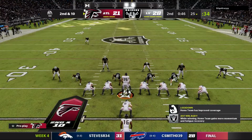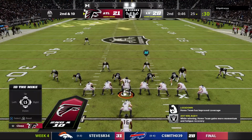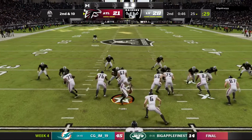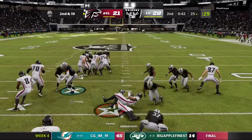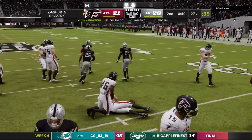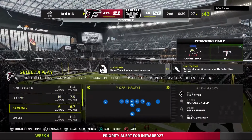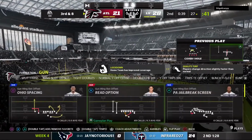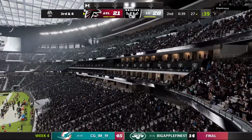Here's 2nd and 10. Now a handoff, Sermon. And he's upended after a gain of 2 out to the 27. The Raiders going to use one of their timeouts as they stop it here with just under 40 ticks to go in this first half.